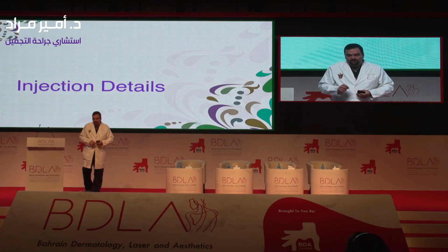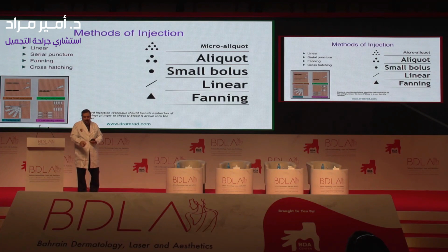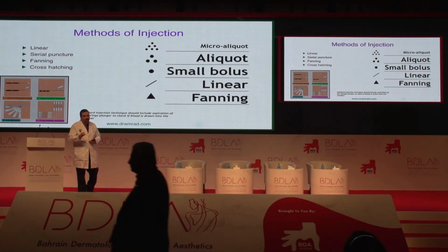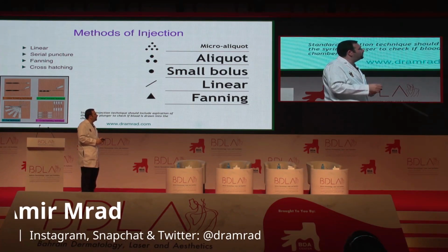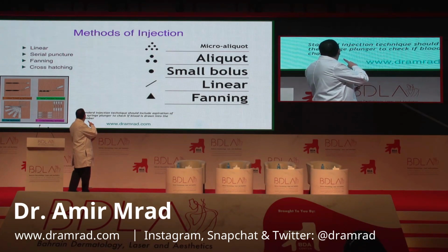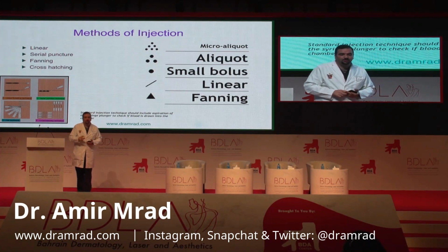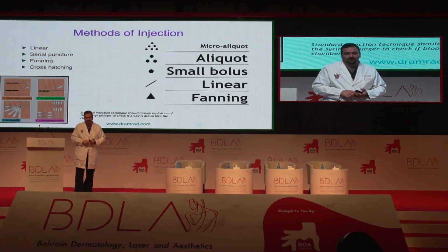So in terms of injection details, older methods, and you can see from the picture, it's an old picture. There was a linear, serial puncture, fanning, and cross-hatching technique. I've never done the cross-hatching technique. I think that's to fill a bigger space. In the recent literature and the MD codes, they've divided the serial puncturing into micro-aliquots, aliquots, small boluses, linear threading, and fanning.